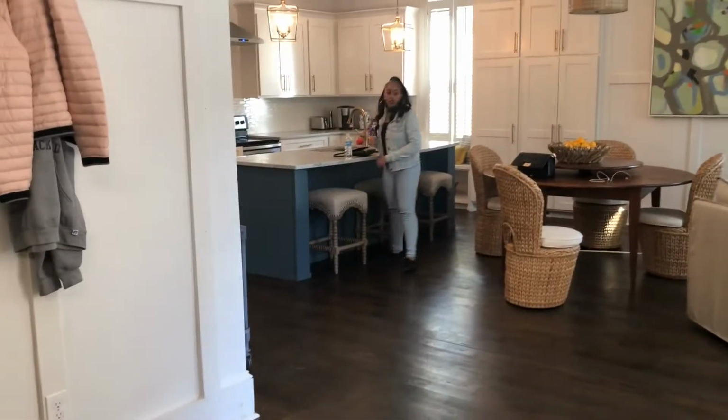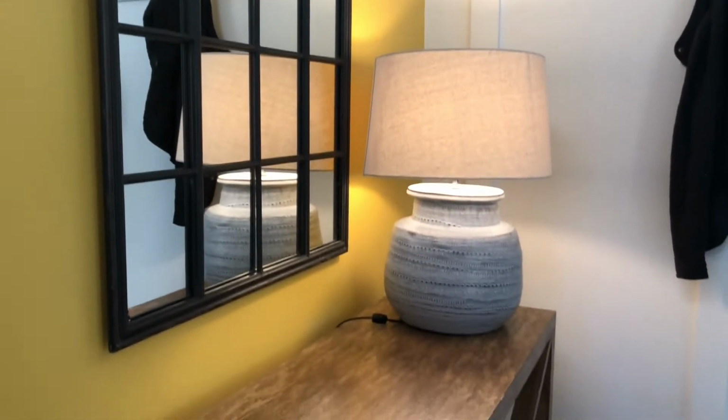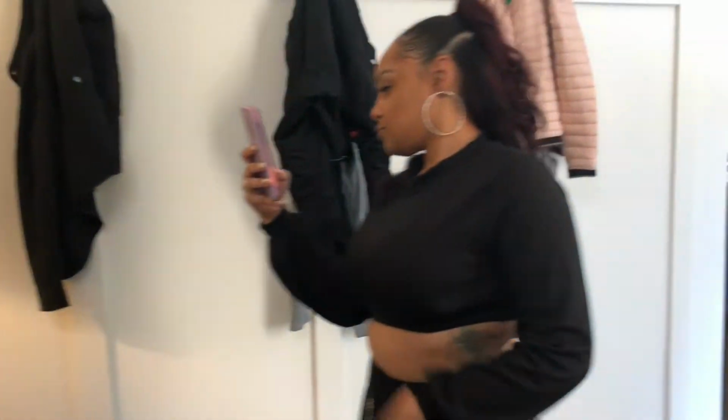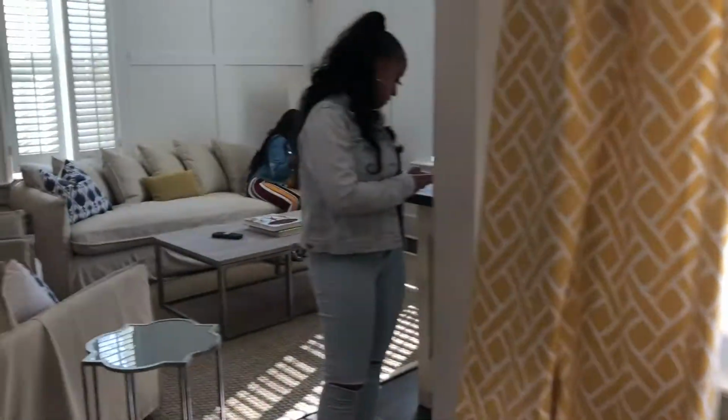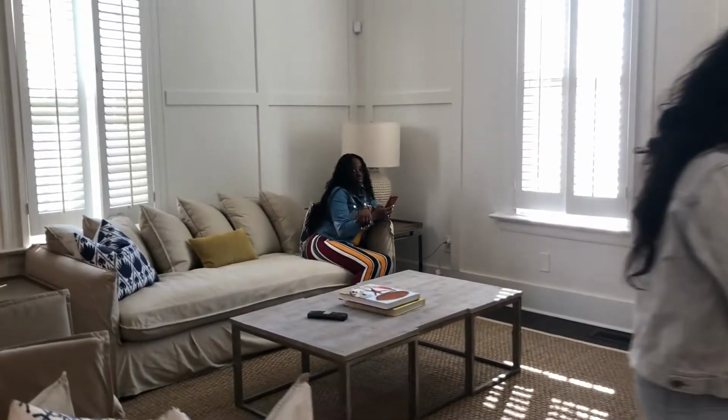So I'm about to show y'all a quick house tour so I can show you guys where we're staying and so forth. When you first come into the house, there is a mirror. He's taking photos. There's a big window right here, a nice little chair. This is the sitting area.